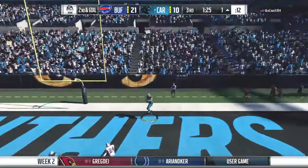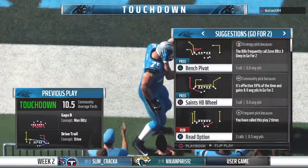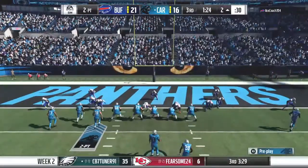Looking to throw on 2nd down. Newton. And that'll be caught. Touchdown Panthers. Olsen. Greg Olsen. His 1st touchdown of the new season. And the Panthers are able to get this back within a touchdown.